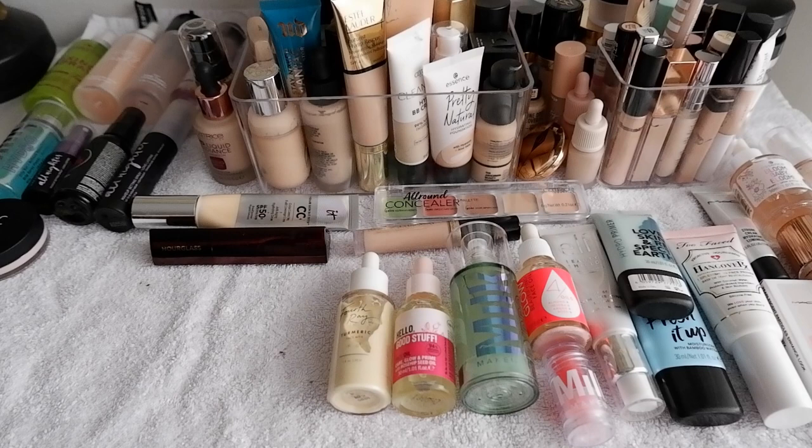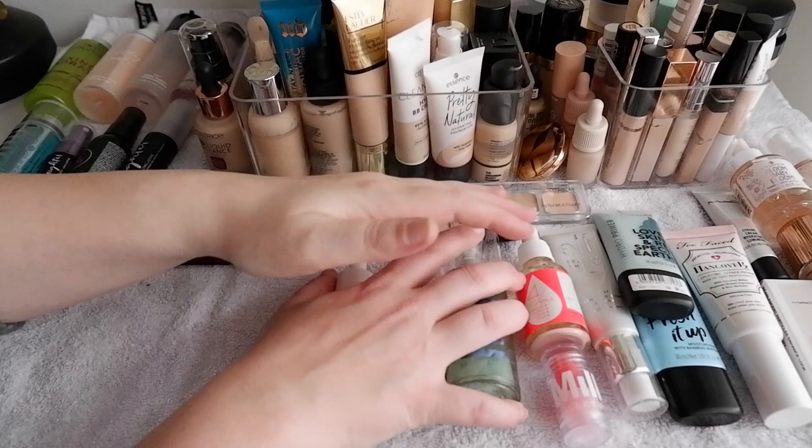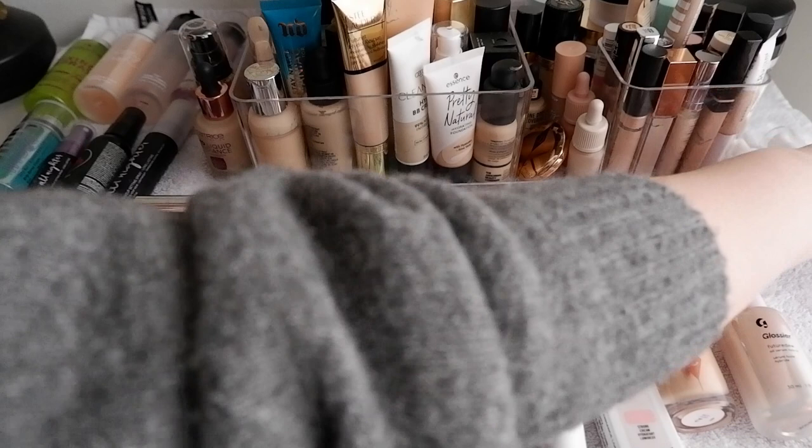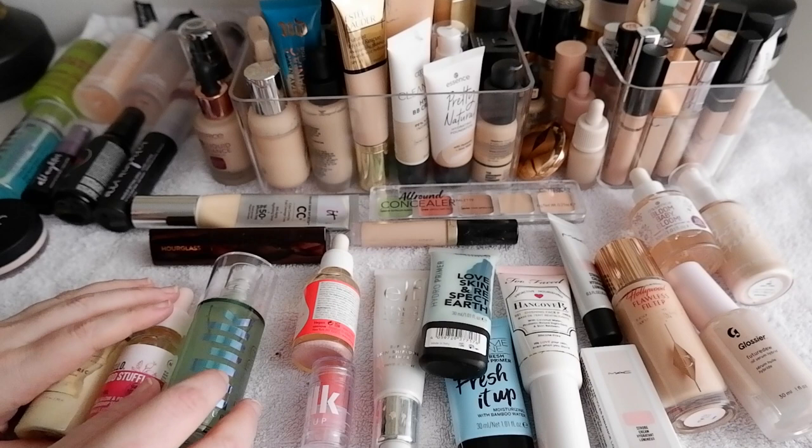They weren't perfect. What you see here, let me move it over, is favorites, or new to me, or things that I just recently tried or that I want to use a little bit more of. So that's what you're looking at here.